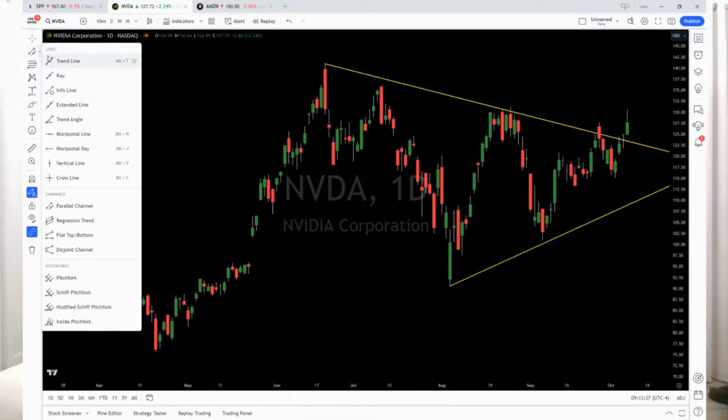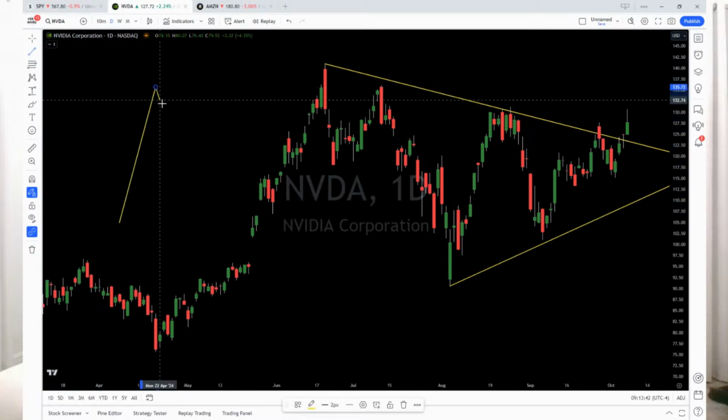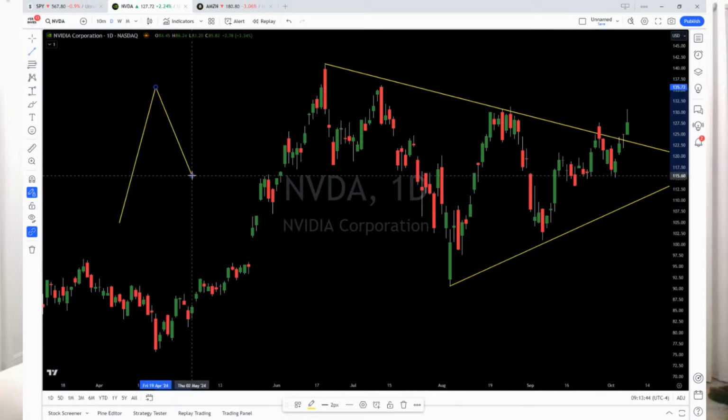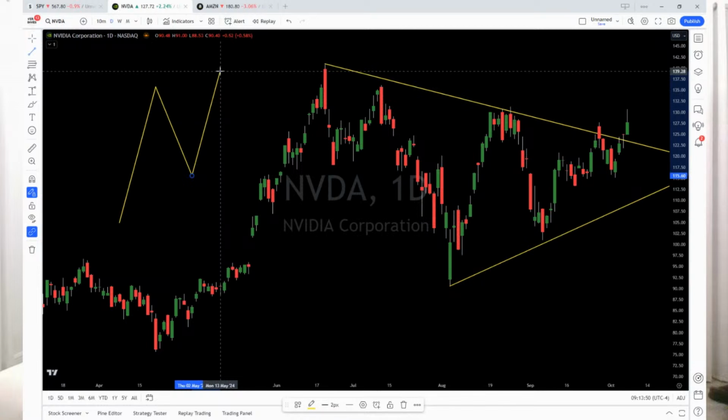So if we just draw this in here, tops are made like this. You have the big move up, then you have this big flush out, right? Big flush out. Then you have the next big bull move up. And right at the double top, everyone's like, let's see if it breaks. And then it breaks and the media goes crazy, right? They're like, oh, new all-time high. It flashes on the screen on CNBC and Bloomberg and all these places.